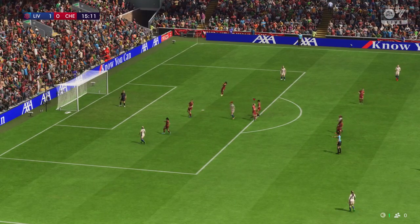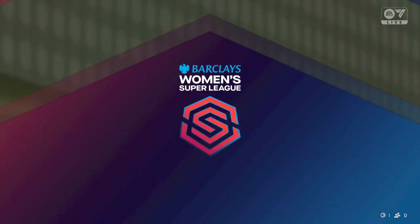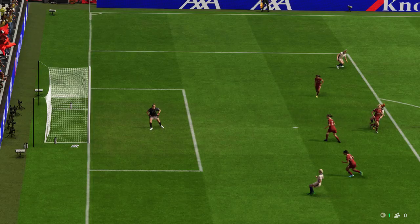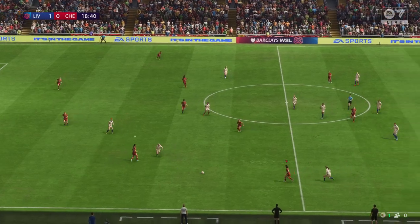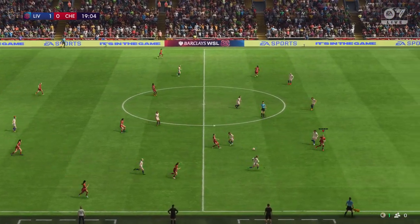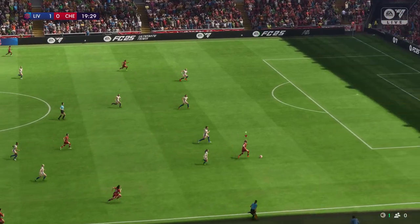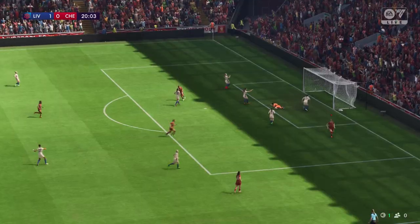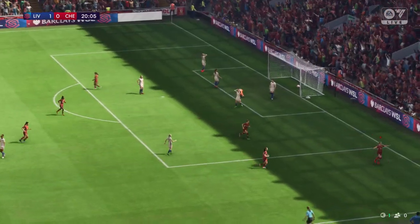Can she put it away? Oh, narrowly wide. So unlucky. Liverpool. And what an opportunity this is for her. And it's in for Liverpool. Is there a way back for the opposition now?